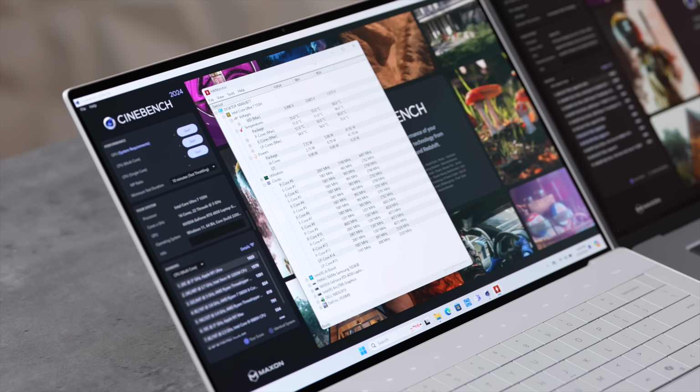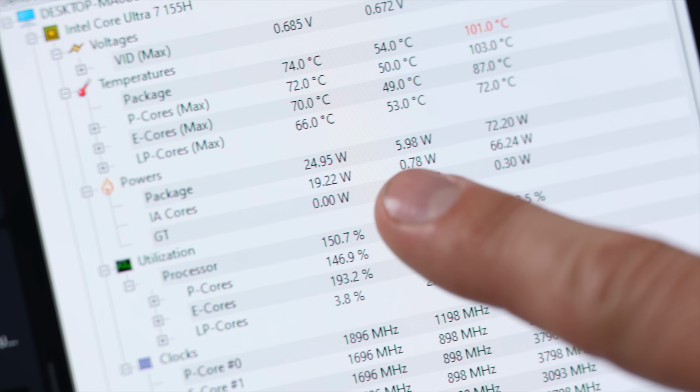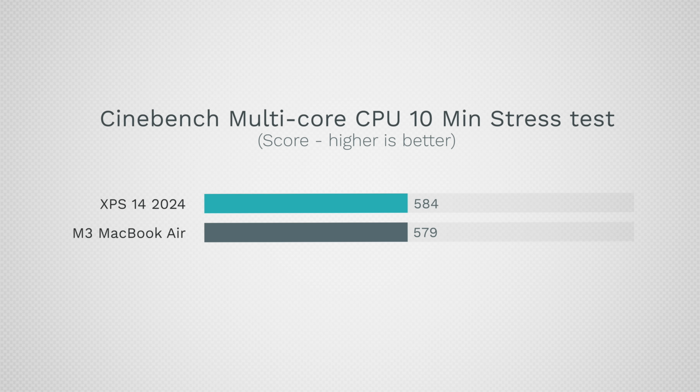And in Cinebench, compared to our MacBook Air, well, we're using way more power. I'm talking about above 30 watts on battery compared to 20 peak for the MacBook with the M3 chip. But at the end of that 10-minute test, the MacBook is running at about 10 watts. And our final performance numbers were practically identical. And that is because on battery, this Intel chip is actually optimized to get the best battery to performance ratio.